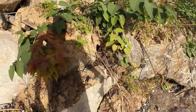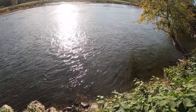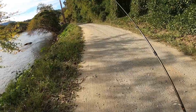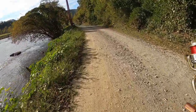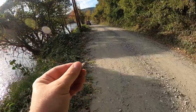Back up this hill and go back to the Jeep and get some more bait. Alright. No problem. Mountain goat. Well. That was fun. What is that, number 5 or 6? Not bad for getting a late start to the day.